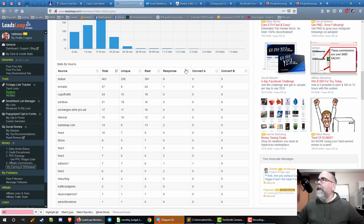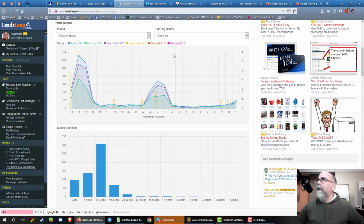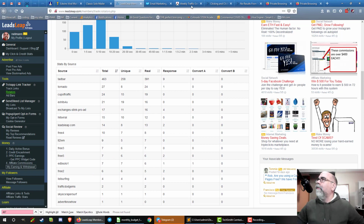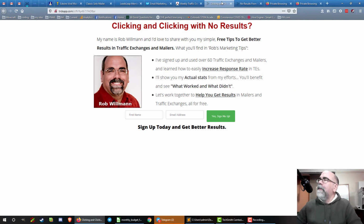Okay, so I'm back, and what I did while I paused this was go to Lead Sleep and make sure that I had my rotator, which is what I'm going to be rotating through in here. I rotate through 2 pages whenever I am doing this, so that I'm doing a split A/B test. And to these mailers I am sending the following. I have 2 pages that I rotate through.